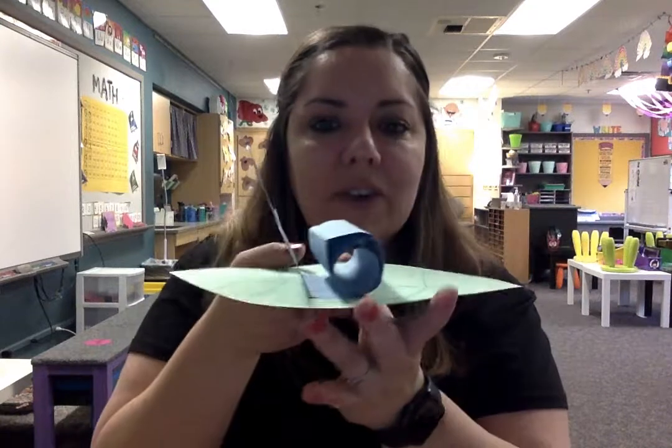You can do more design on the mouth. You can do him little curly cues. He can be grumpy or frowny. You could do some eyebrows. Whatever you do, make sure you take a picture of your slug and send it to me.